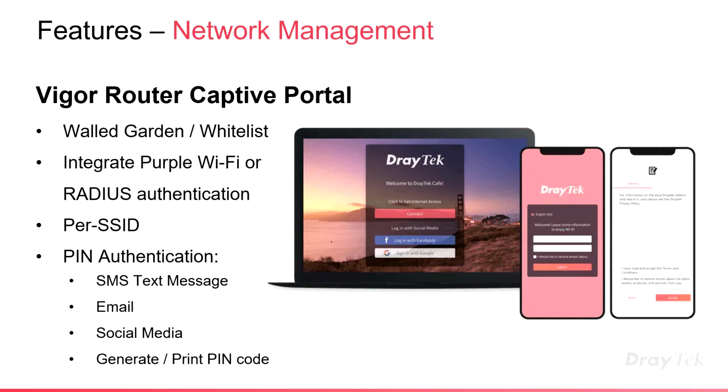This captive portal system allows you to show a branded landing page, which newly connected users will see before they can access the internet. Or the router can integrate with larger hotspot portal services, such as Purple Wi-Fi, with the router's hotspot RADIUS integrations. And we can use a walled garden, or whitelist, to allow users to access specified sites like your company's website.